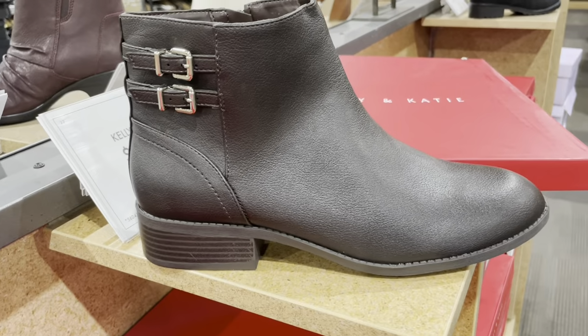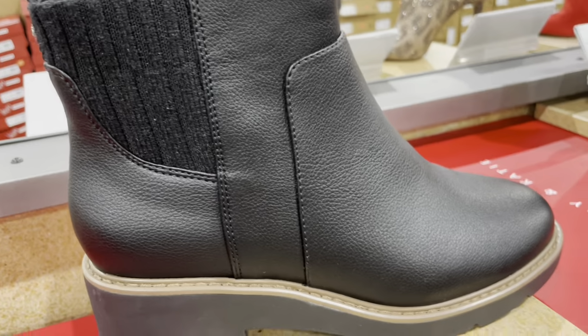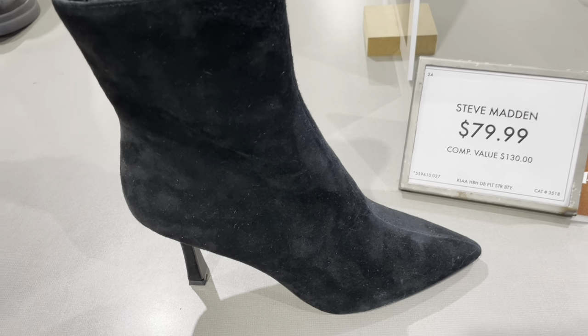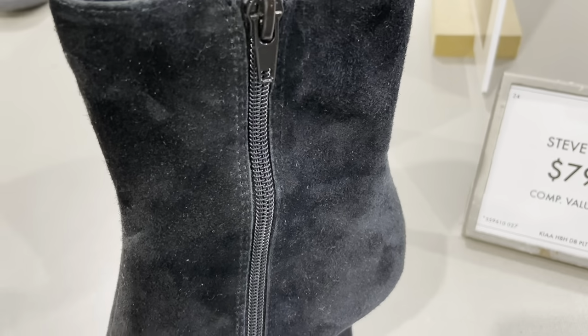Here's one with two buckles on the bootie. This one has a sock-like detail on the ankle with stitching on the edges. Next is Steve Madden and Madden Girl boots. This one has a thinner heel on it and an inside zipper.